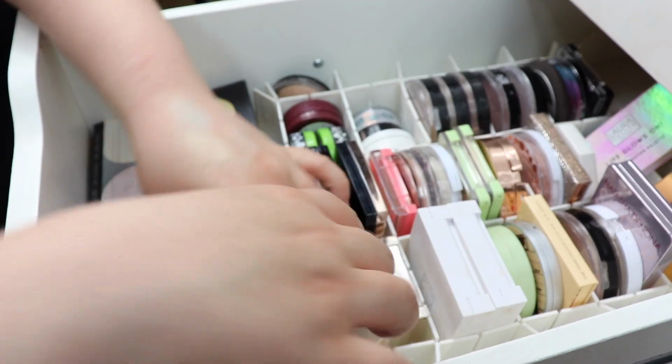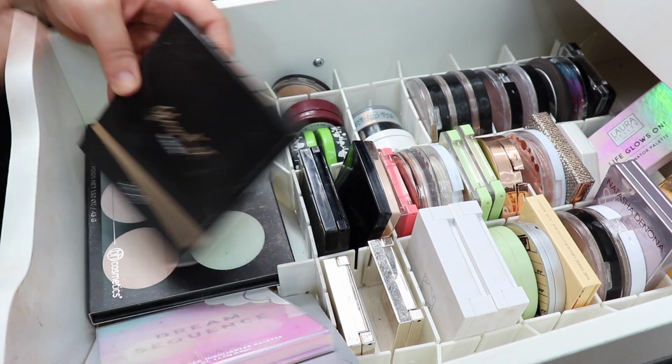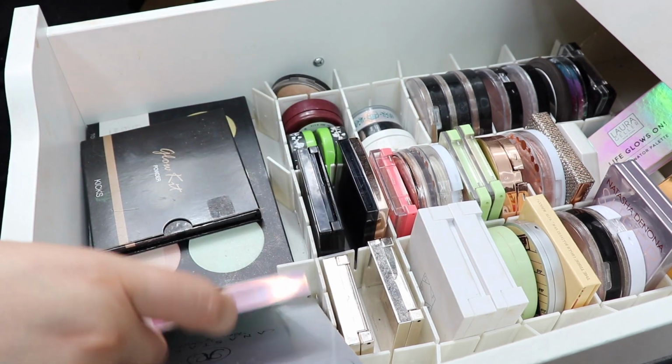Then I have a palette from Kix. Don't really like this one. I don't think it's that good. Damn, I have a lot of hair in here.